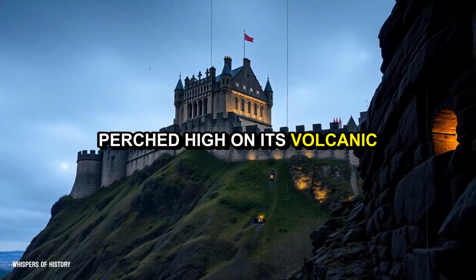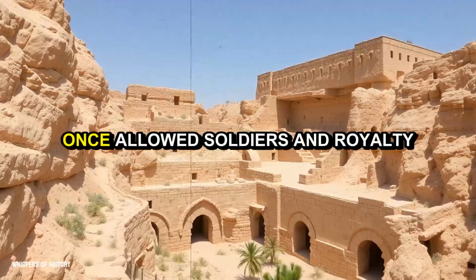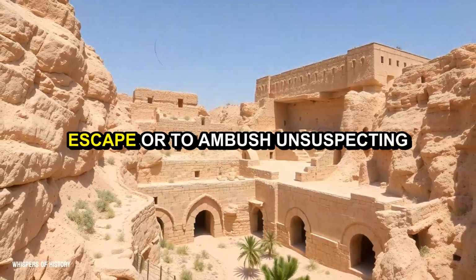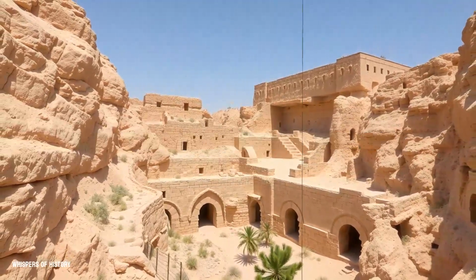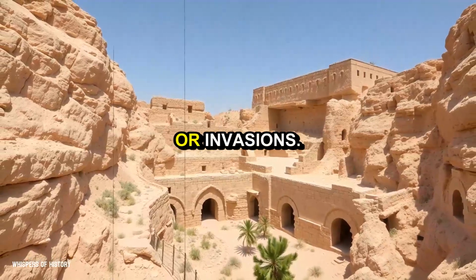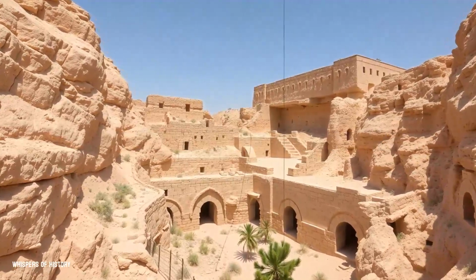Perched high on its volcanic rock, this fortress holds a network of hidden passages that once allowed soldiers and royalty to move undetected, whether for escape or to ambush unsuspecting enemies. These secret routes weren't just about convenience, they were a matter of life and death during sieges or invasions. But Edinburgh isn't the only example.